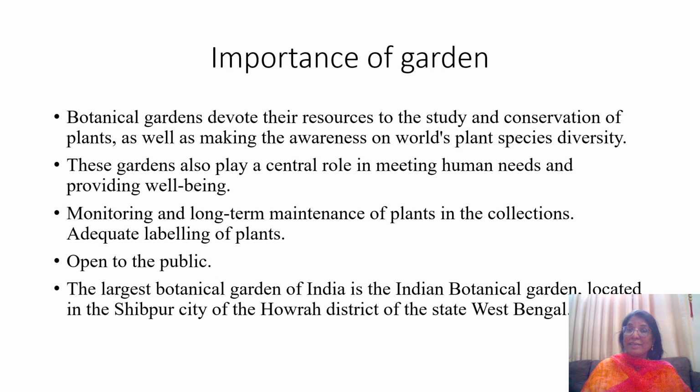It is not only an aesthetic science, but it also plays a role of awareness and education. You can touch, feel, smell, and the beautiful signages give you a lot of understanding of the species there, the history of the botanical garden, and the origin of the plant species, etc. Now, usually the botanical gardens are open to the public. Unlike the research botanical gardens, which are not open to the public and only on request you can go.